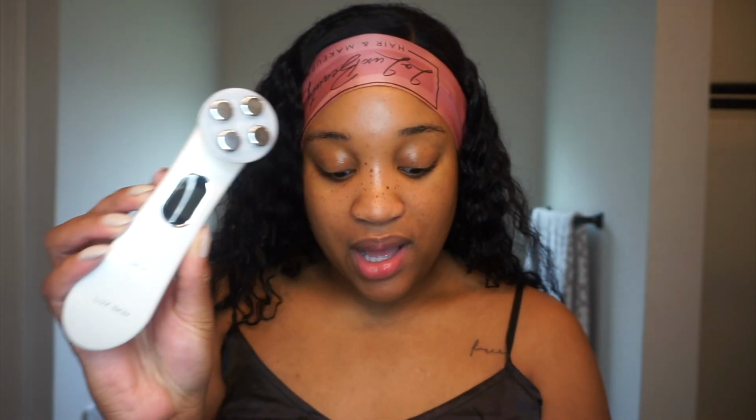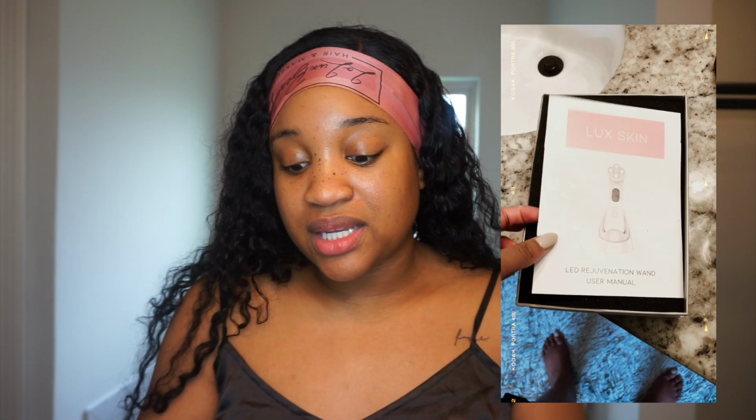I opened it up. I have not used it. It came in its box. It comes with the wand. Girl, I feel fancy. Tell me, it comes with a stand? I didn't even know. It comes with a stand and it comes with a charger for the stand. When it comes in, it comes with instructions. The Luxe Skin LED Rejuvenating Wand.